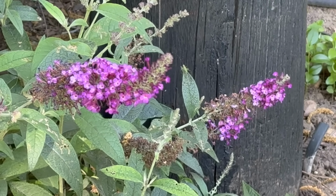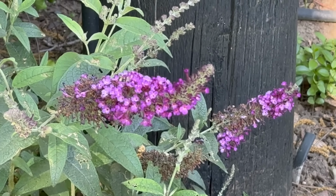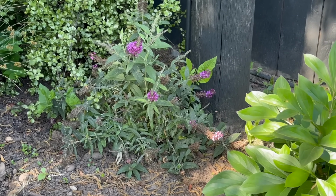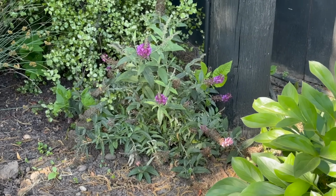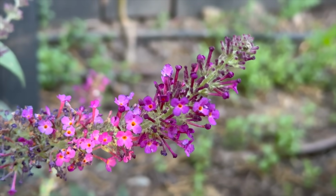But the one that I recently added is called Summer Bird Butterfly Bush in the color magenta. It is growing zones 5 through 9, 2 feet tall and wide, full sun with well draining soil. Butterfly bushes do not like to have their feet wet at all. They don't like sitting in wet, boggy, clay type soil, so you really want to make sure that it's somewhere with well draining soil. Too much moisture is going to kill that thing off.